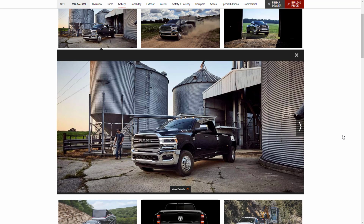The best reason to buy Ram's most capable truck is to put it to work. For maximum payload, you'll want a regular cab, rear-wheel drive Tradesman with the gas V8, 8-foot bed, and 4.10 axle ratio, which can carry up to 7,680 pounds. The Ram 3500 with the least payload capacity is a Crew Cab 4x4 Limited with the high-output diesel, 3.73 axle ratio, and shorter bed, which is rated for 3,590 pounds.